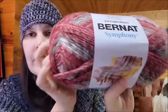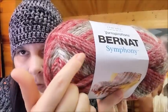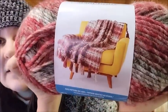Now this is the Bernat Symphony yarn. Isn't that beautiful? Now it is a roving style yarn, and look at that cable blanket that they have on the front there. It's in the same color that I have. Now I don't know if I would use this for a cable blanket. I think the cables get a little bit lost in the yarn, but it's still a very pretty blanket that they have there.